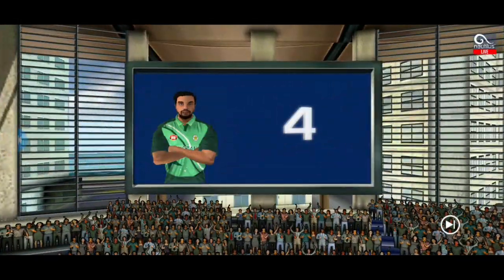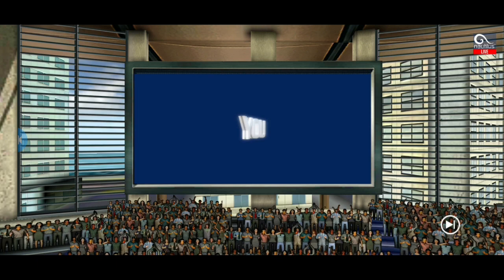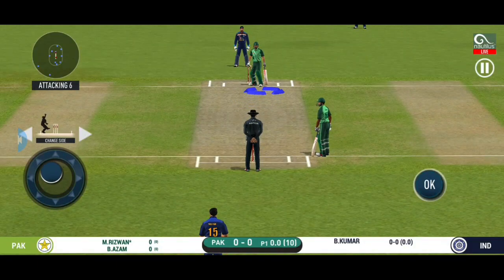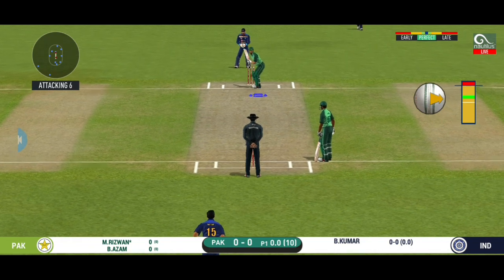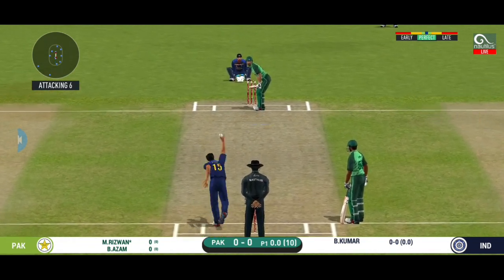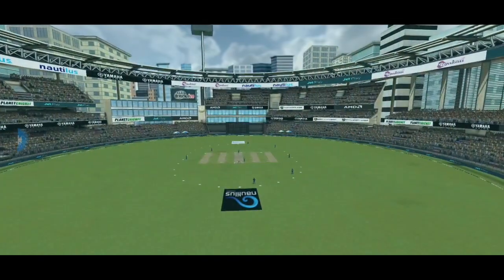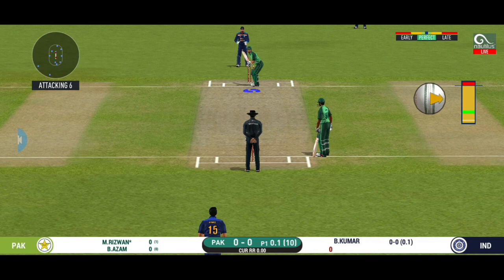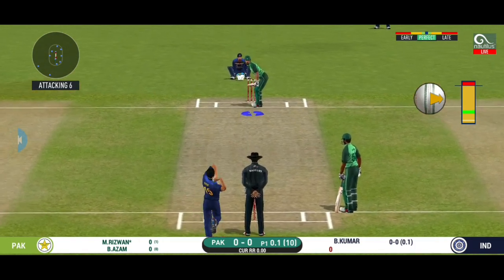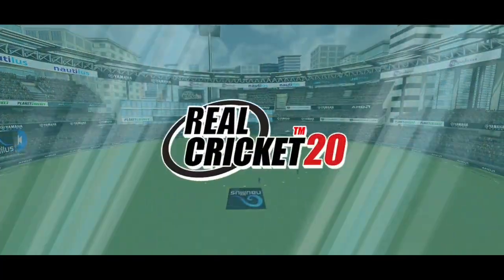Five, four, three, two, one. Are you ready? Batsman getting into position to face the first ball of the innings. That's hit straight to the fielder. The bowler will have to be extra careful of the line he bowls to this field. Batsman can't find the gap, it's straight to the fielder.